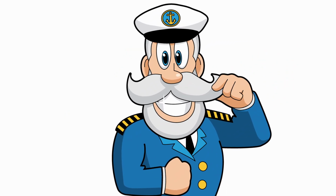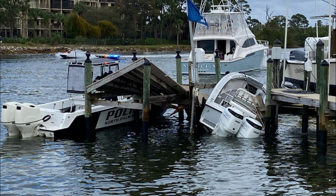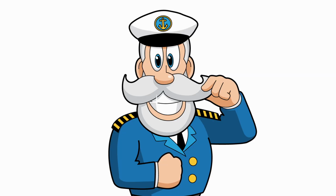Now, let's look at some examples of what happens when you don't follow those rules. Cracked hull, that's a new one. Not sure how they managed that one. Make sure to follow those rules so you don't end up like those guys back there.